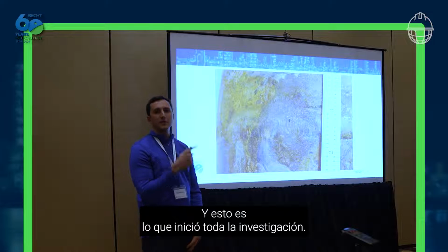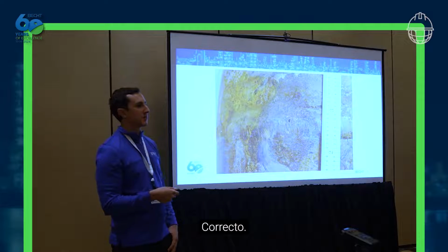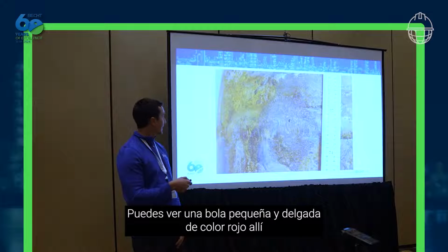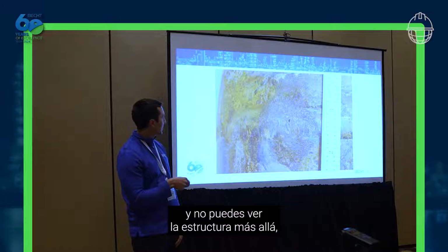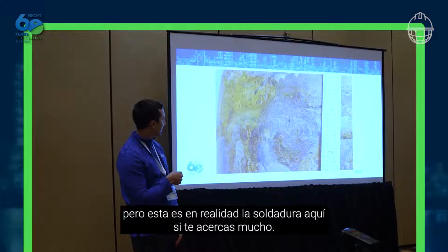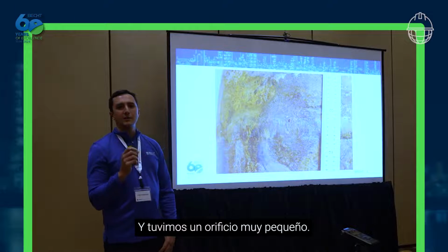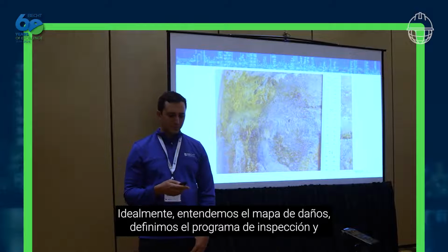And this is what kicked off the whole investigation, right? Unfortunately, we had a loss of containment. You can see a fairly small thin bulb right there. And you can't see it too well in this picture, but this is actually the valve right here. If you get real close, you might be able to. So right near the weld, we had a very small pinhole leak.